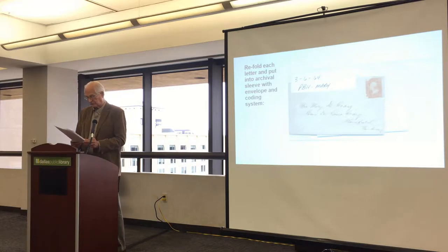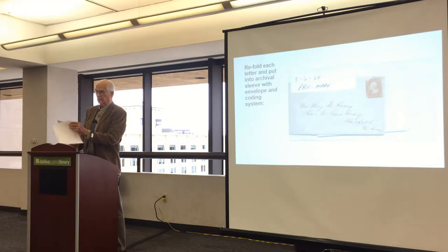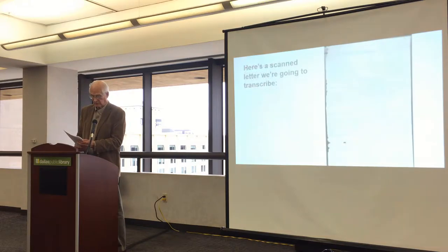You're going to get to transcribe the letters using these improved scanned images. Don't try to use the original letters to read from. Use the ones you have done the readability work on. The next slide, please, the 3A Drummond letter.